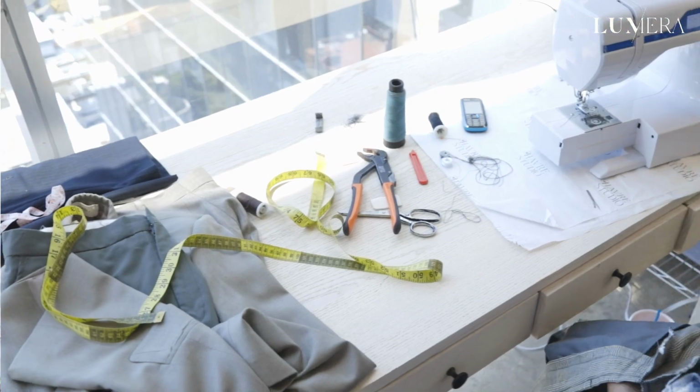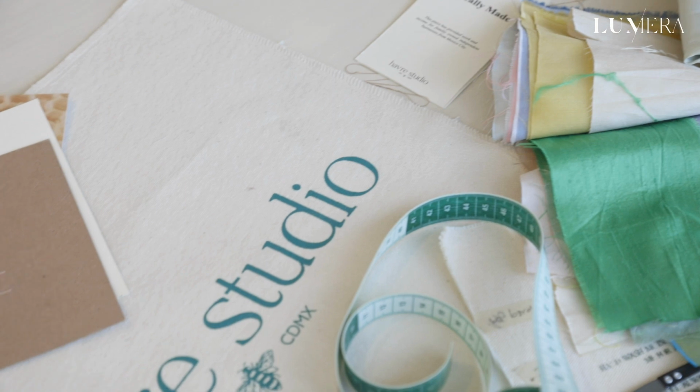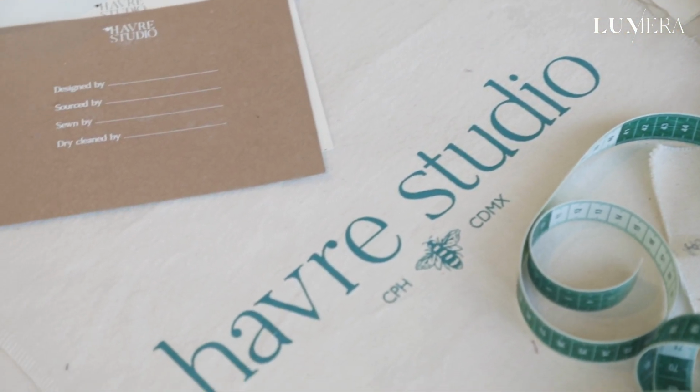We're very adamant on making sure that our seamstresses and suppliers and dry cleaners, they get credit for their work, so they're included in the story and the experience that people get when they open their products from us.